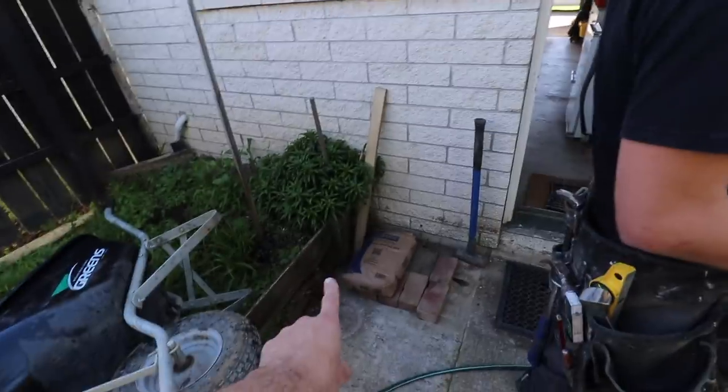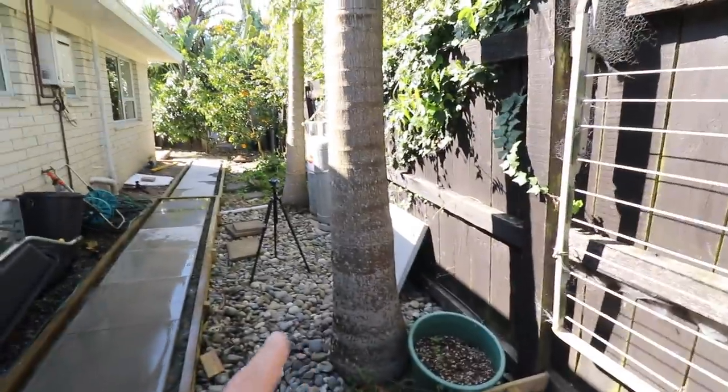Wow, we did it. Oh my gosh. Well, we didn't, but we got close. We still got that and a couple of pavers there. But I need a couple more pavers, so I'll come back. And then we'll put seashells around the side and it'll all look marvelous.